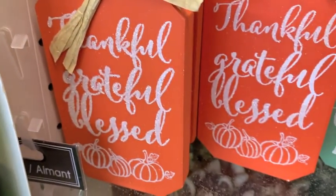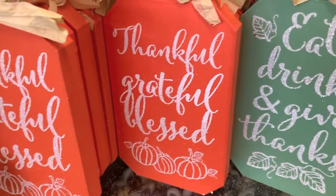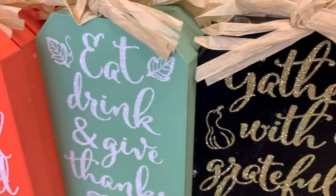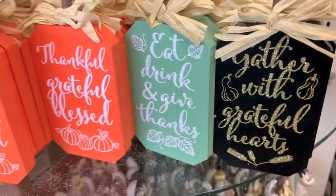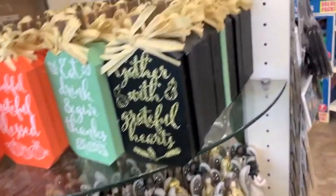Next, I was so excited that I did find these itty bitty tiny signs. If you love glitter and you love traditional fall colors, you're gonna love these signs. They are really small pumpkins in that orange, that green, and that black, and they are great for a tiered tray. I wish I would have put my hand up to it so you can see how miniature they were, but they are perfect size for a little tiered tray.